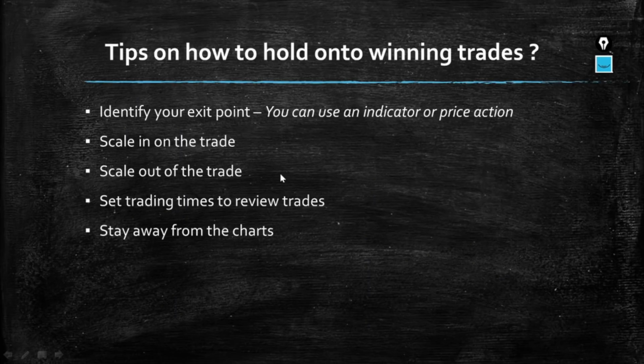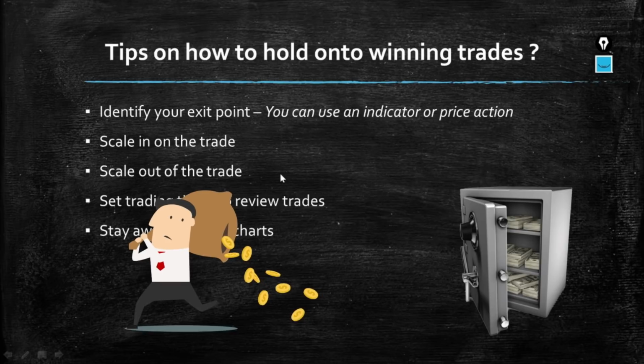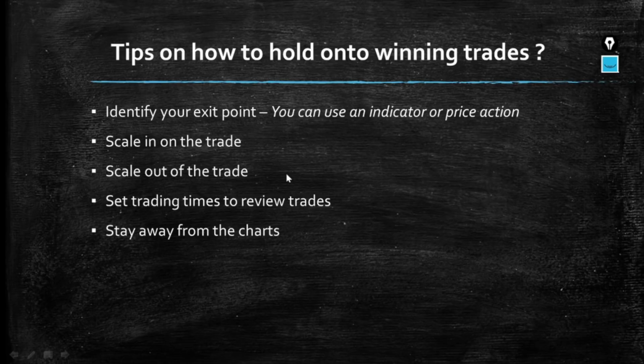So now, guys, what is scaling out? When we scale out, guys, is when you have a bigger position running. Let's say you have big profits. However, you want to hold until a specific level, right? So when you scale out, you're basically decreasing the amount of profits that you have on your running trade, meaning that you're actually closing half and leaving the remaining half in your running position until it actually hits the final exiting level. So next, we're going to cover setting trading times to review your trades.